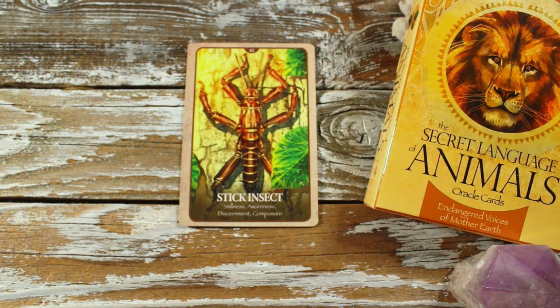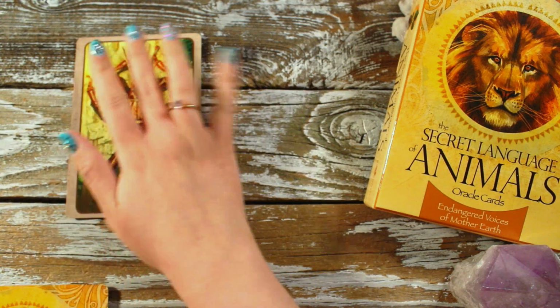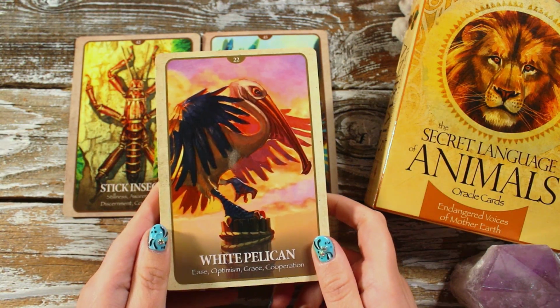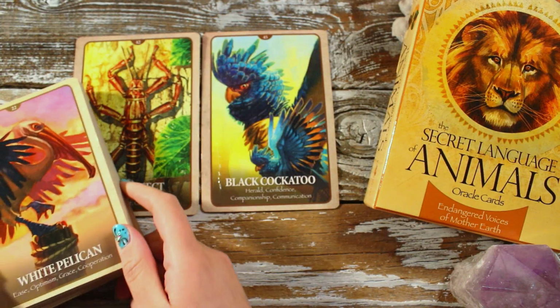Okay, so the card that we have for you guys is Stick Insect. It says stillness, awareness, discernment, and composure. Let me actually just grab you guys one more card too. That's number 42. So this is also a really awesome deck in regards to working with numerology as well, which is something that I really love to do. Now we also have number 45, Black Cockatoo: Herald, Confidence, Companionship, and Communication. Beautiful. On the bottom of the deck, we have number 22, White Pelican: Ease, Optimism, Grace, and Cooperation.